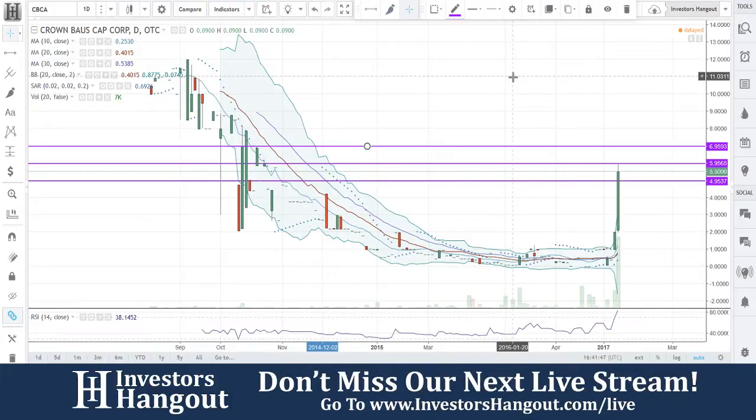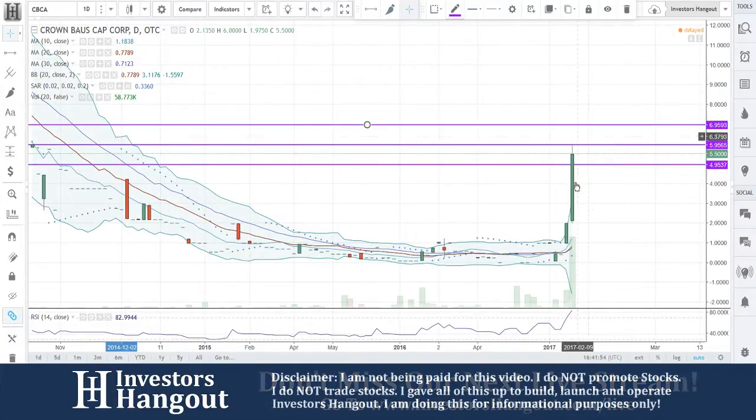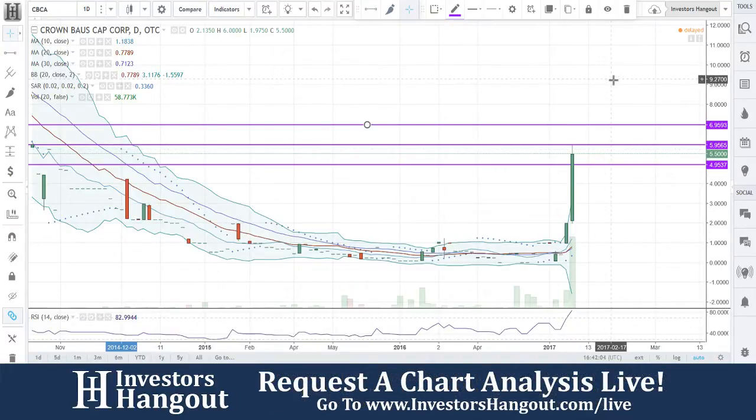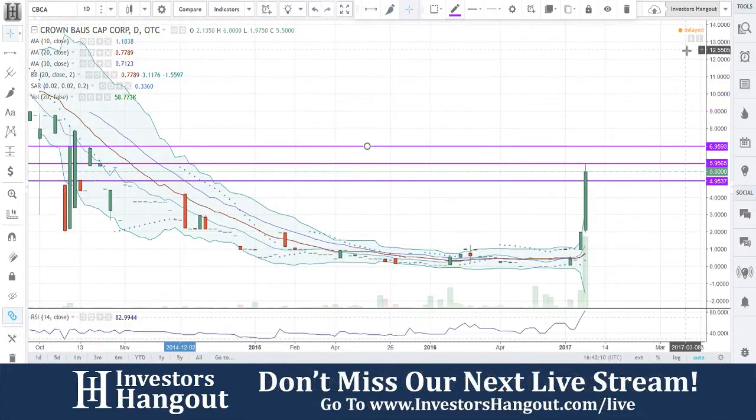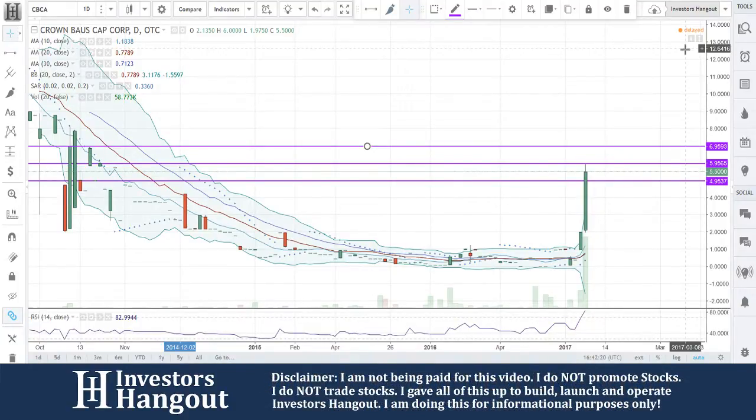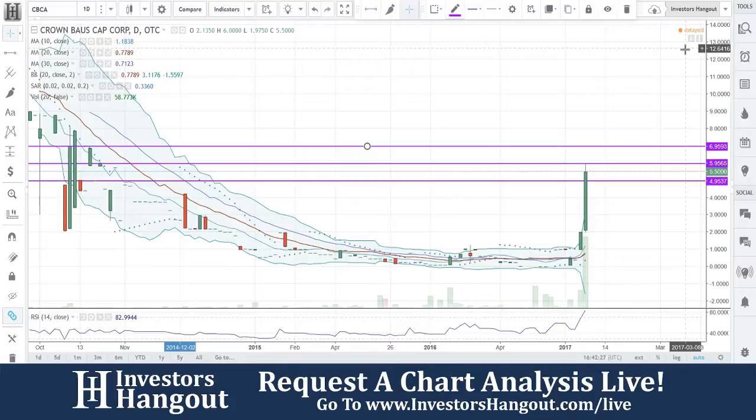I'm going to just point out the resistance levels you're going to be looking for. Right now, you're at $5.50, and you have a resistance level at $5.95. After that, you're going to have about $6.95. Me personally, if that buying continues, you guys could keep going higher, but it looks like it's starting to cool down some right now. You're going to want to get through the $5.95, then your next stop will be a dollar higher than that.